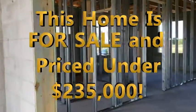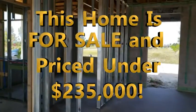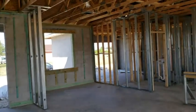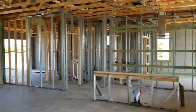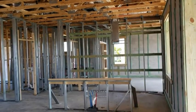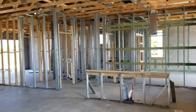It's hard to see what it looks like right now, so stay tuned for a second because I'm going to put pictures of this home completely finished and staged with furniture. So you can see what it looks like in just a couple seconds. We also have a list of other available homes, so contact me if you'd like a list of all the ones we're building.